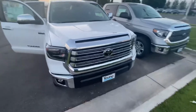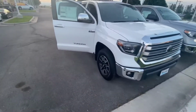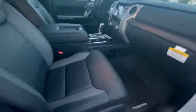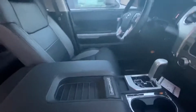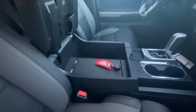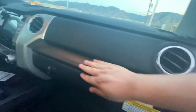Just wanted to show you the 2020 Limited Tundra with the TRD off-road package that you called about. So just to show you the interior. Like I mentioned, you'll have the JBL speakers, the leather interior with the heated seats. You're gonna have the center console. Love how big these consoles are. You're gonna have this brown trimming right here, super smooth.